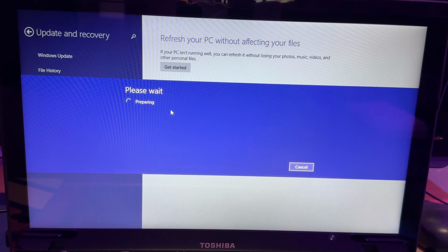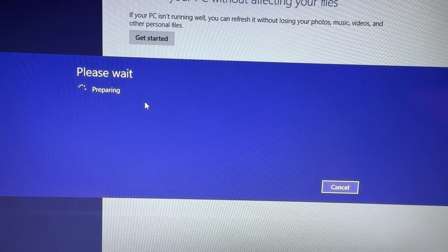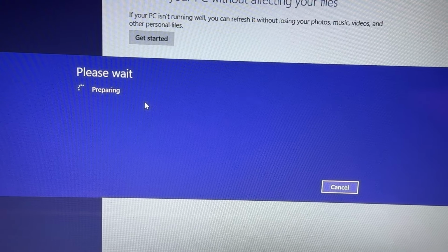Hopefully this works. Windows 8, as I said, did it weird, but it should in theory work if I do this. And I'm pretty sure this is how I reset my Dell Venue tablet to factory settings. I believe I did the same thing, and it would actually reset to the factory image. So this should work. There should be no issues doing this.